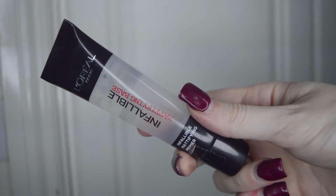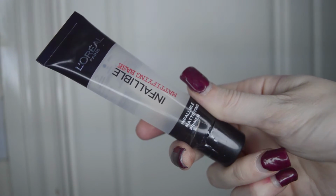And last but not least, from Superdrug, this is the L'Oreal Infallible Mattifying Base Primer. Again, this has been compared to the Pro Filter a million times over. I spoke about this one before, that I wanted to try it, and I think having this one and the Pro Filter will be a good opportunity to try the two and find out how alike one another they actually are. So I'm going to use them both in turn and literally just see how they compare. But I'm really interested to try this one out.